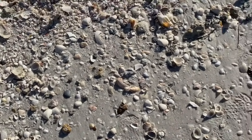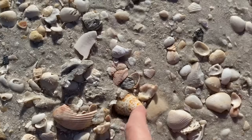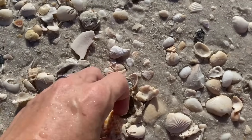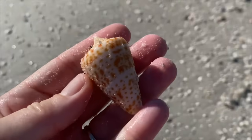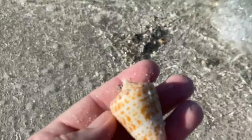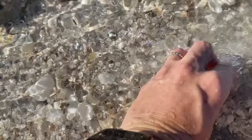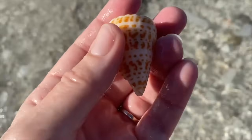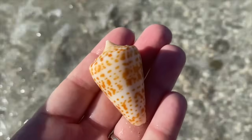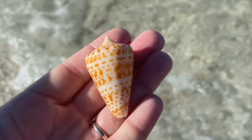Oh, I thought that was a nutmeg, but you know what? That's an alphabet cone. Sweet. The ones here seem to be more yellow. The ones I find on Keys seem to be more that chocolate color. Just making an observation, not complaining at all one way or the other. Oh, very nice. Alphabet cones are one of those shells I'm just always very excited when they show up. Very desirable shell. Yay!